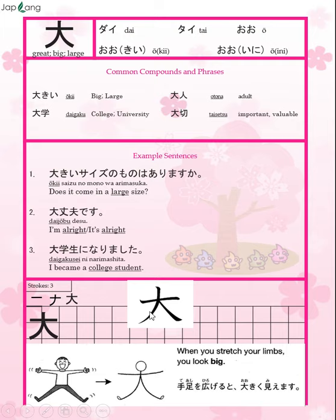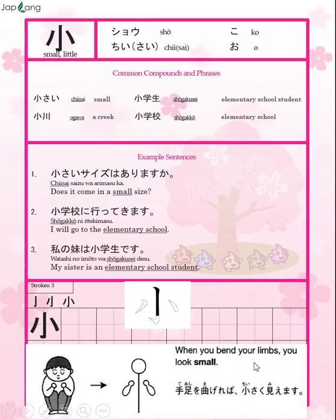Alright, so here the stroke order will be 1, 2, and 3. Total number of strokes is 3. So how to relate this, how to remember this is, when you stretch your limbs, you look big, right? So this is the big kanji. Next we go for small and little. The Japanese reading is chiisai, and then the Chinese reading is shou. Alright, so you can remember these two.